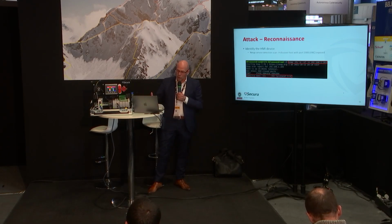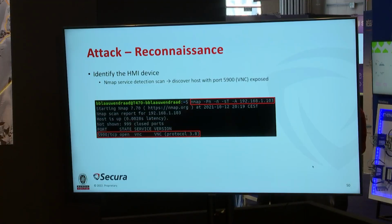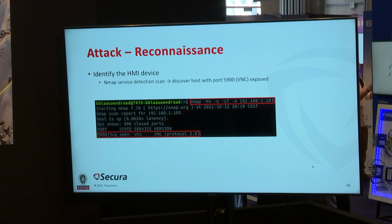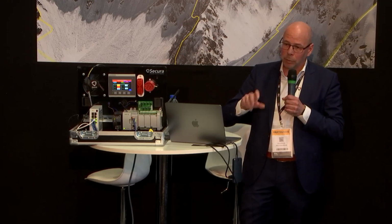But now we're getting a bit more technical, because if you're on a network, then you first have to know that there is an HMI. So you use a program called Nmap that basically scans the network and finds everything that's out there. If you find it, then you know where it's running, and then you can use another program called Wireshark. You can use it to sniff the network traffic, and you can see the challenge and response when you log in for the credentials. When somebody logs in, a request goes to the HMI, and then you enter your password, and it gets entered into the HMI, and that's network traffic.